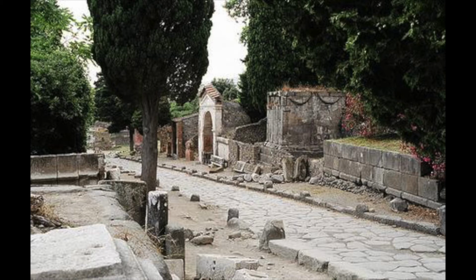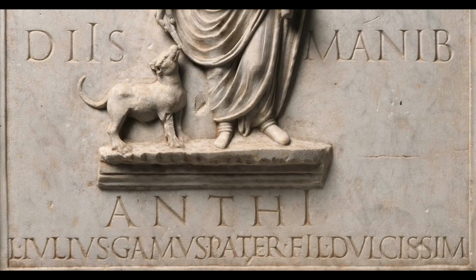The altar would be placed in a family cemetery plot or in front of a monumental tomb, which could have seating and a garden. It would have stood alongside other family memorials, connecting the living family members with their departed relatives. All right, well, who is this?